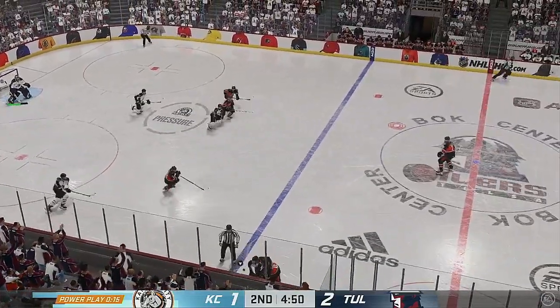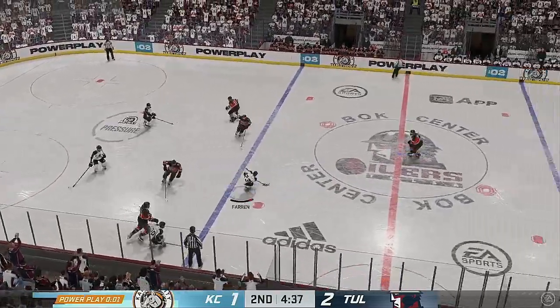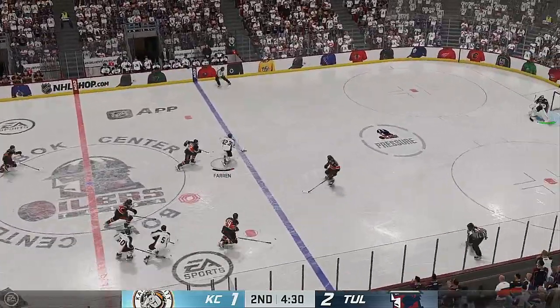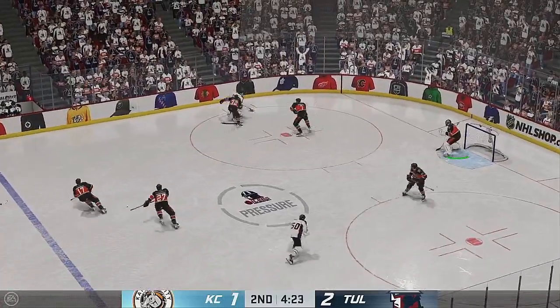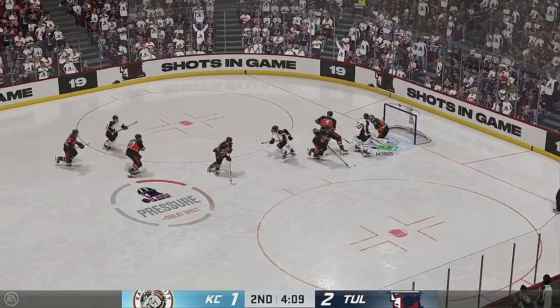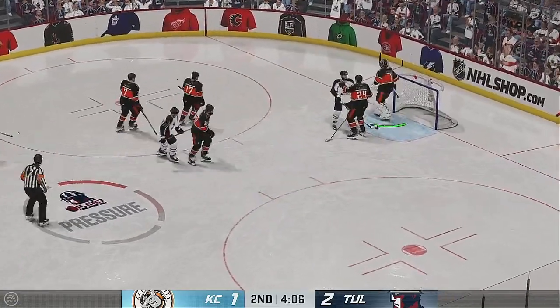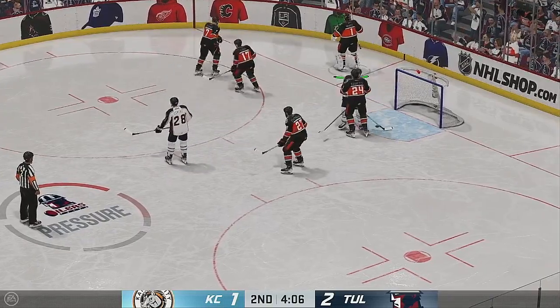Tulsa's got a chance to work the transition game now, shorthanded. Nice job to escape the zone. Huge steal in his own end. The man advantage is over. Well, often in hockey, we say timing is everything. And when you're down by a goal and you have an opportunity on the power play, you have to cash in. And the whole bench knows that that was a missed opportunity.